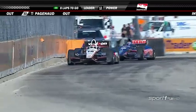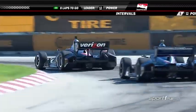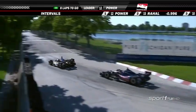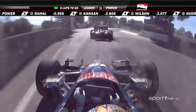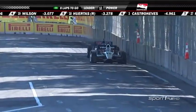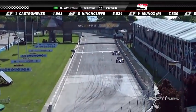He was 0.8 of a second a lap faster than Will Power that last time by. He's got a faster car. Yeah, but he can't. Right there. He cannot just sit and wait for the perfect moment. The first time that Power puts his guard down, he has to take advantage of it, because Power is not somebody that just lets you go by. He's very quick. Rahal is very quick under braking. But he seems to struggle in this corner. 7 to go.